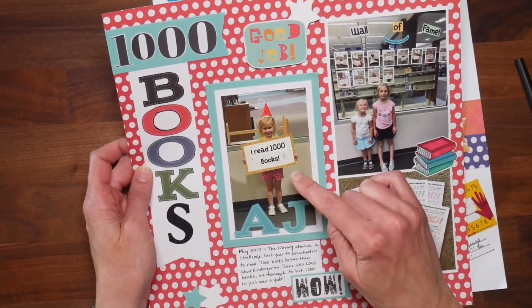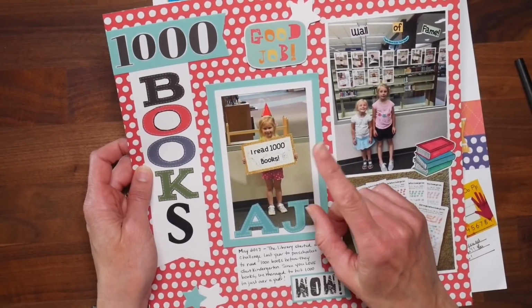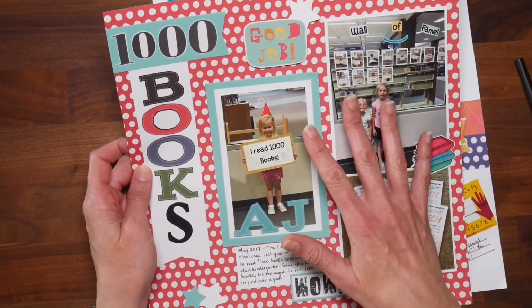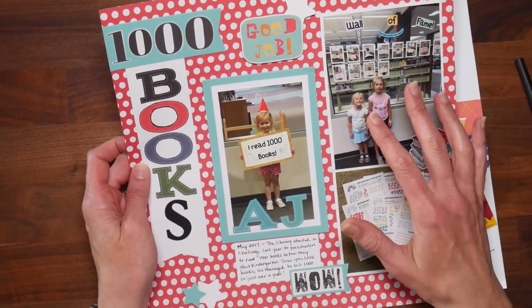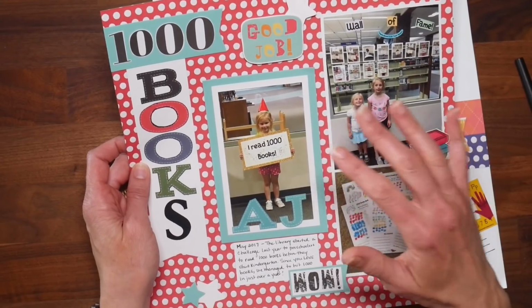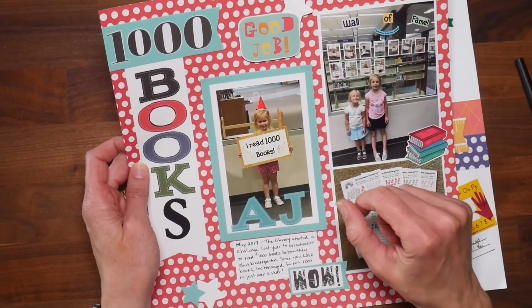The year before she started kindergarten, our library started a challenge for all preschoolers to read 1,000 books before they started kindergarten. And my daughters love books. I love books. I love books almost as much as I love my paper, if that tells you anything. And I like to hoard books almost as much as I like to hoard my paper as well. But my daughters inherited my love of books, and I'm so happy about that.